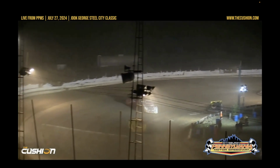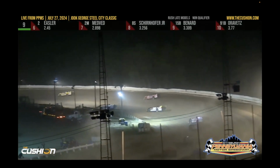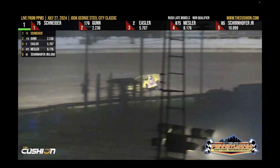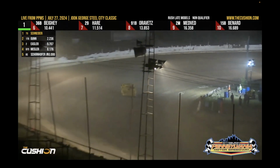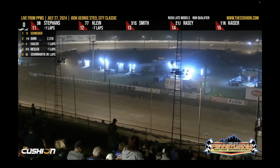Here we go down the front stretch. Brad Messler trying to hold off Zach Gunn. Gunn to the outside, Behe to the inside. Oh, Behe almost making contact there with Messler. Meanwhile, Schneider out front with car number 75. Working into turn number 3, and Christian Schneider will pick up the win in the DNV Jewelers non-qualifiers race. $400 for 10 laps. Not a bad deal at all.